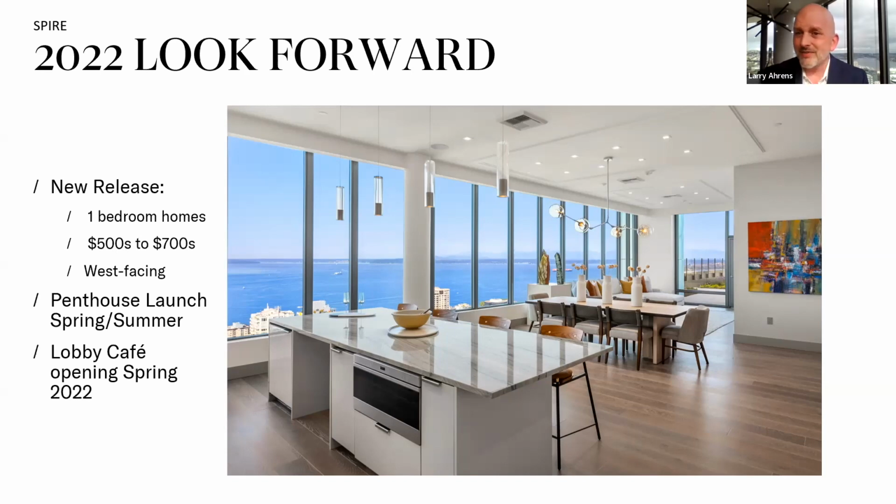And then one other thing we've got coming in 2022 that we're quite excited about is our lobby cafe. So for those of you who have toured recently, you've probably seen a little bit of construction in our lobby. For those of you who haven't, our lobby is under construction. So we have a wall up for half of our lobby where we are busily working on the build out for our lobby cafe. It's going to be fantastic.